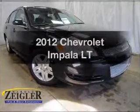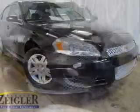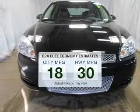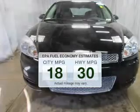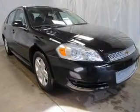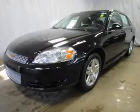Imagine yourself in this 2012 Chevrolet Impala. Travel the roads in style and comfort in this great vehicle. Better gas mileage means better long-term driving, and this ride delivers with a great low fuel consumption rate. The powertrain includes front-wheel drive with a reliable six-cylinder engine connected to a smooth-shifting six-speed automatic transmission.